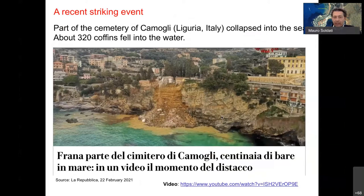Just a few days ago, something very striking happened in Liguria. Liguria is in northern Italy, a beautiful coast, beautiful villages, but very fragile areas. And extreme events which occurred recently have created geo-risk situations all around due to coastal erosion, due to debris flows and mud flows. And this was very striking. It was on all the media. What was probably a small scale landslide actually hit a cemetery and practically destroyed a part of the cemetery that fell down into the sea. And you may imagine what happened with coffins into the water and so on.